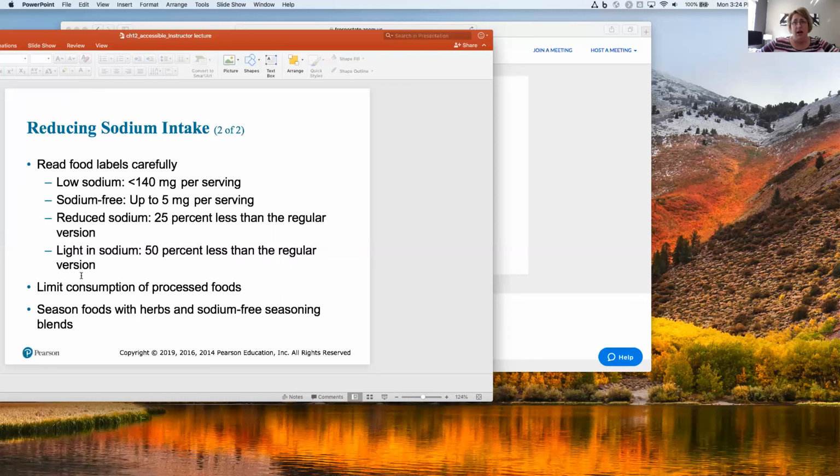Okay. Limited consumption of processed foods is really going to be the best way to do it. And then trying to season foods with herbs and sodium-free seasonings is really what we tell people, or using products like Mrs. Dash, although sometimes Mrs. Dash can be problematic as well. Okay.